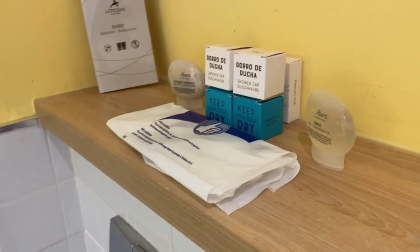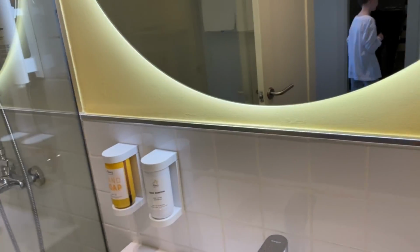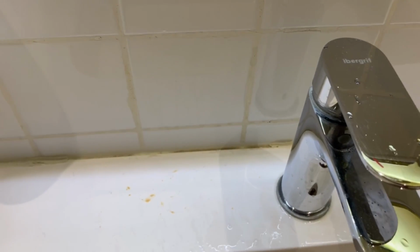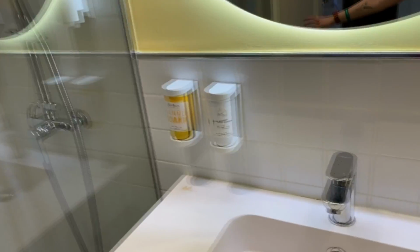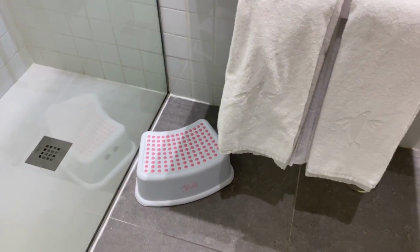So you've got a toilet, you've got some complimentary bits and bobs here, hairdryer, big mirror, some soaps, a few stains there, but nothing too bad. Shower looks good. Soaps and stuff. I like that they've got a little step for the kids so that they can reach, which is really good.